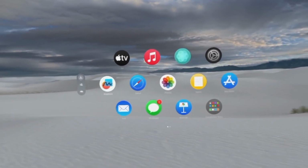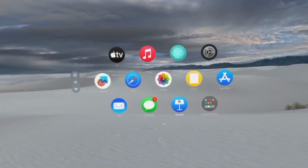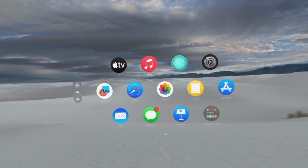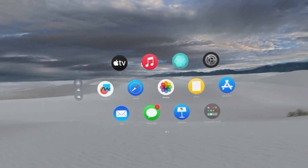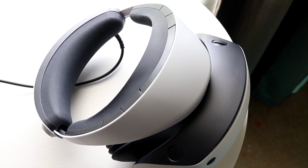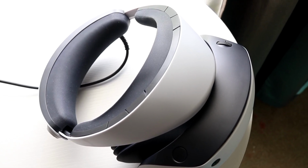It's not really designed for you to use it as a computer, or take it to school with you, or connect to your other devices. It really is just a gaming console. That's basically what it is. It's a gaming console accessory, a gaming console extension. And that's the only thing you should probably look at when you're buying the PlayStation VR 2 headset.